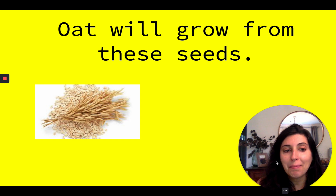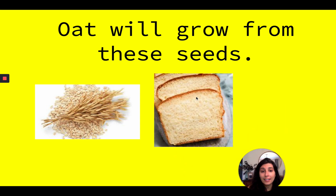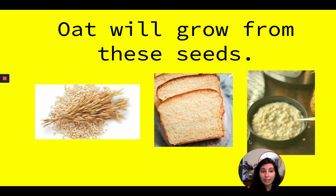And as I mentioned in my hints, bread is made from oat, and oatmeal is also made from oat. This is what oat looks like when it grows, and then machines take those stalks of oat and they really, really shake them out to get all of these little oat seeds off of them. Then the oats themselves can be turned into oatmeal, or they could be ground up and made into bread.